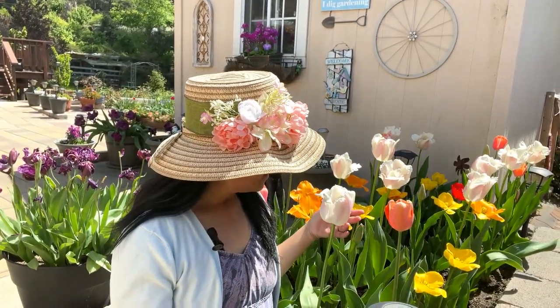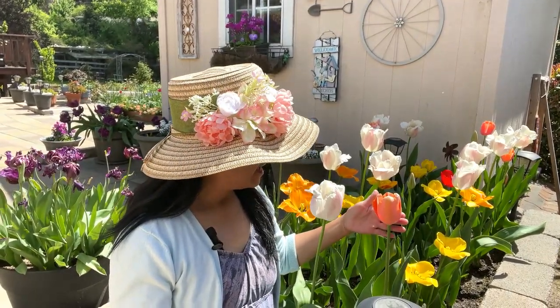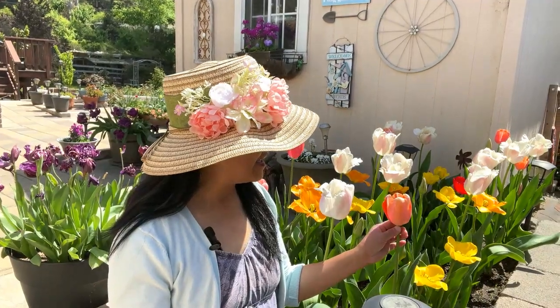I also wanted to show you how the tulips are doing in this corner. If you remember, I planted these last fall. And look at how beautiful they look. The temperature today is 78 degrees and they're just loving this heat.